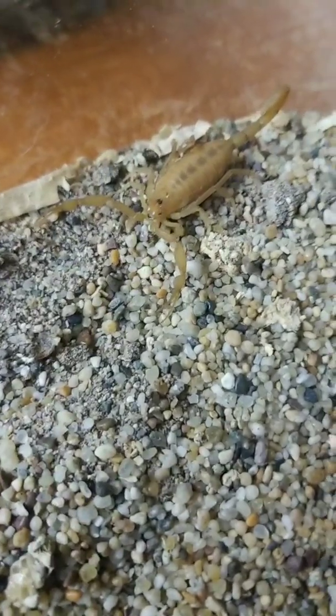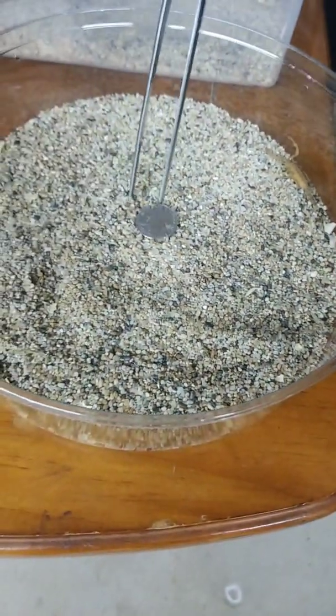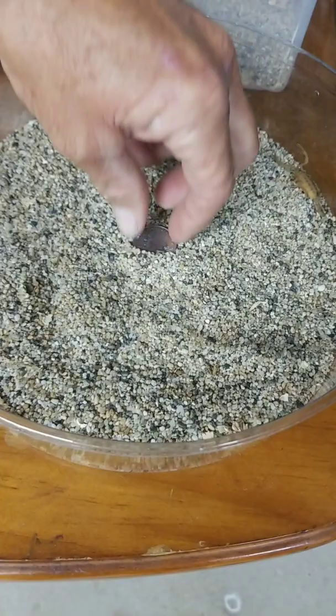Now, what happens if you get stung by a scorpion? That's what most people want to know. Okay, most people that ask me about scorpions, that's what they're asking. They're asking one of two things. First off, what happens if I get stung? We've got a quarter in here so you can see the size of him compared to a quarter.